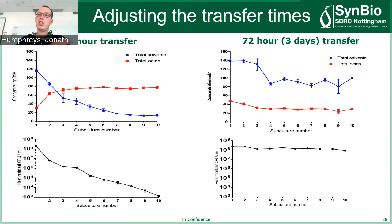So basically, by changing this transfer time to a point where these organisms had probably died, we could maintain viability throughout. And again, when we looked at the amount of spores that were produced, these were maintained throughout the whole experiment. So this was the first time, by still doing subculturing, by just adjusting one parameter, we could completely change what we would usually see. And this was cool to see.